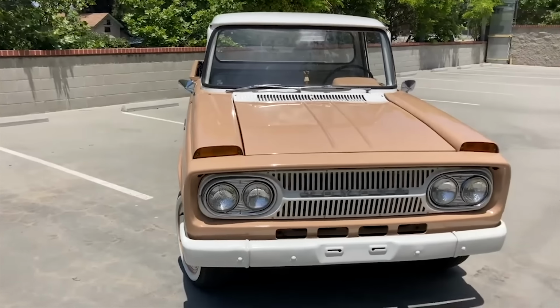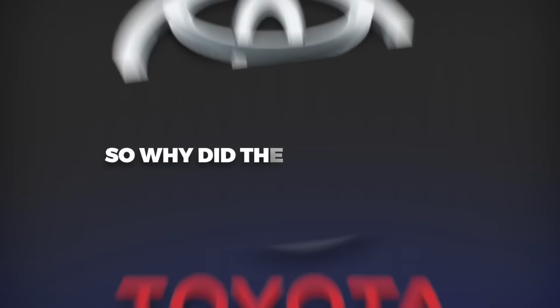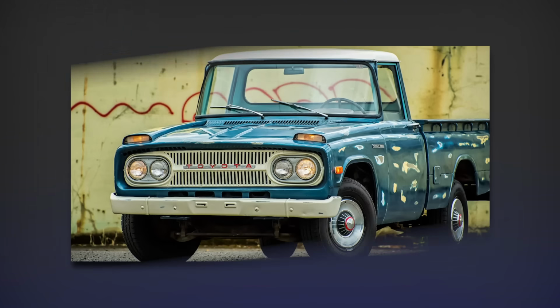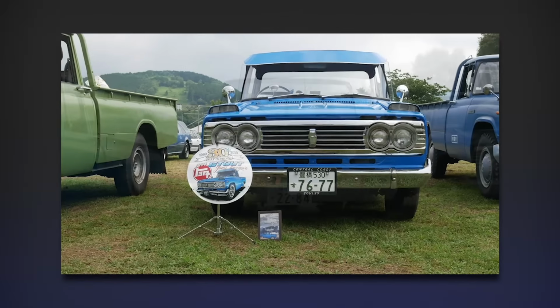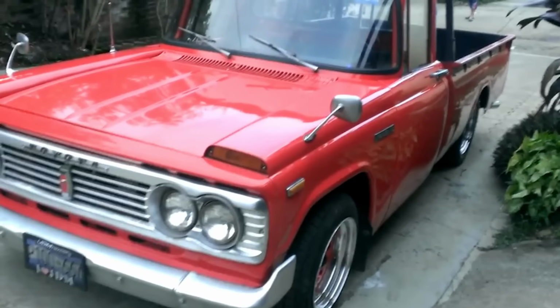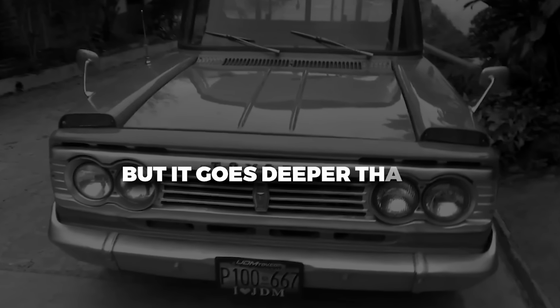Now, of course, it'll not be the same as in the old days, but Toyota could have chosen another nameplate. So why did they choose this? Well, despite all these quirks and shortcomings, the Toyota Stout still holds a special place in our hearts. They're not just resurrecting a classic, they're giving it a fresh new spin for today's crowd. But it goes deeper than that.